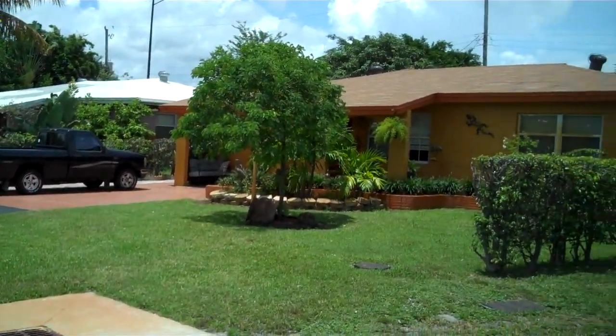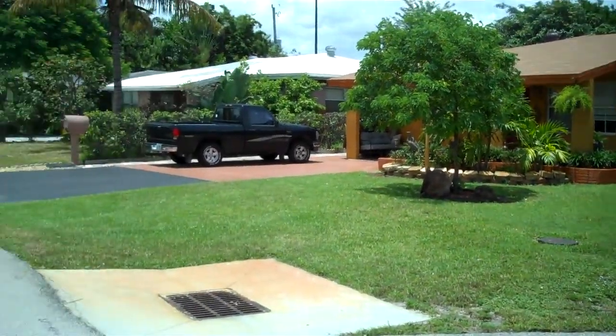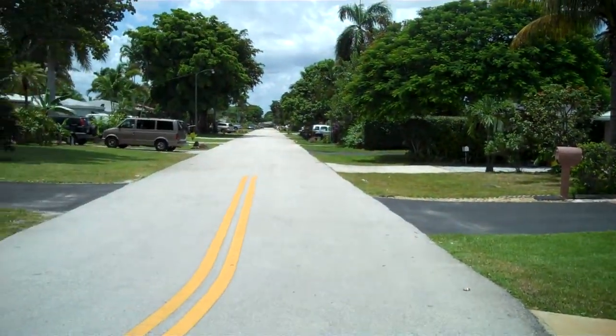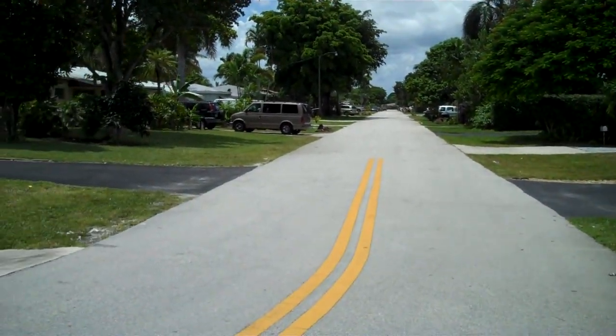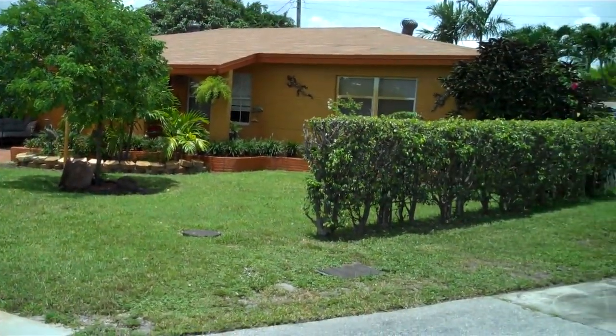I'm gonna give you a quick tour of 541 Northeast 49th Street. This is in North Andrews Gardens, probably one of the nicest parts of North Andrews Gardens. I just want to show you the surrounding streets.